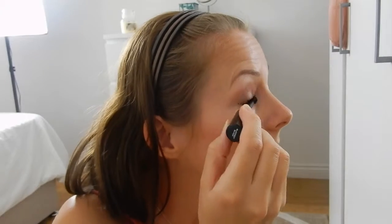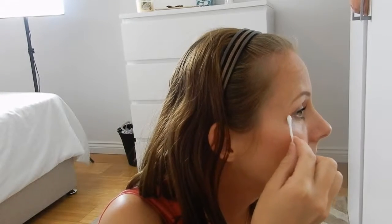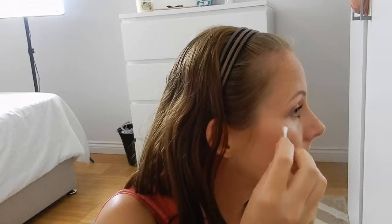And then once I've done that, I go back in with my mascara. If I've made any mistakes with my mascara, which I have here just in the corner of my eye, I just get a cotton swab and rub it away. If it's a big one, sometimes I'll dip this into my concealer and then just rub it and it will just blend away. So that's my eyes done for work.